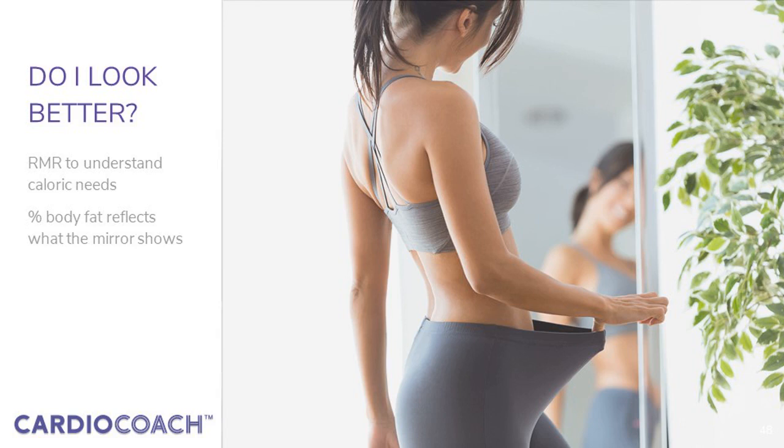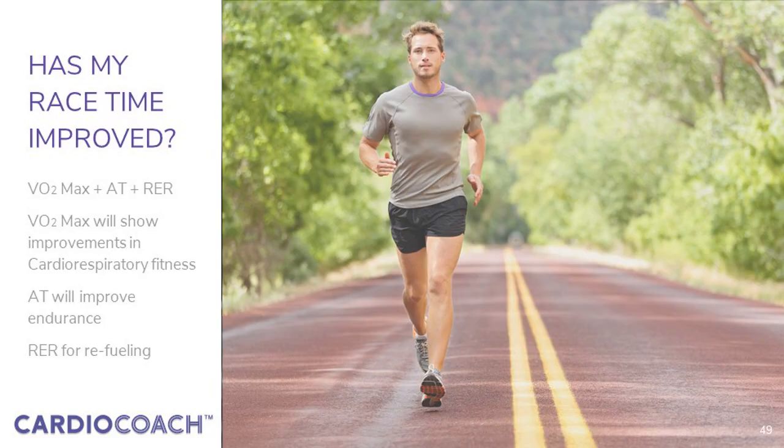They want to know, has my race time improved? Every bit of data from a VO2 max can be used to train athletes. Like Jody explained, VO2 max will show improvements in cardiorespiratory fitness. AT training will improve their endurance, and RER data is key to understand refueling.